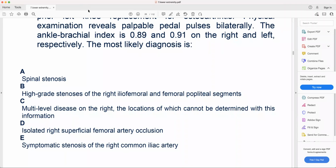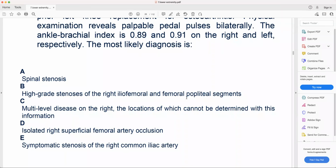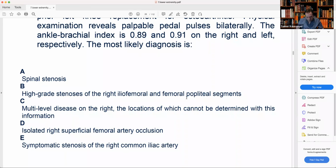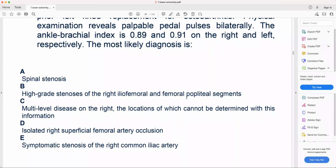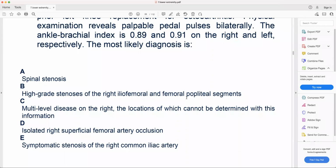So we go to the second one, high-grade stenosis of the right iliofemoral and femoral popliteal segments. No, if you have this occlusion or stenosis, then you're going to lose your pulses. No way you can have a pulse with this occlusion. The next one, multi-level disease on the right, the location cannot be determined with this information. Also it cannot be right, because you're going to lose a pulse if you have multiple levels. If you have just SFA, popliteal, we can still have a pulse. So this is wrong.